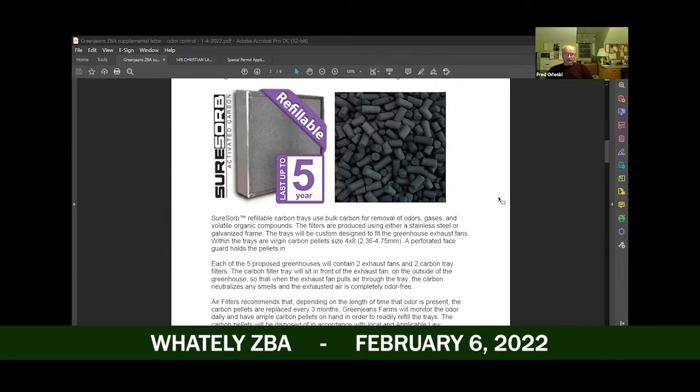So, Julie, are these types of filters used anywhere else in the area today? I'm not sure about these specifically, but they are the identical types of materials that are going to be used in the greenhouses that are being constructed now on River Road, is my understanding, and the other greenhouses.